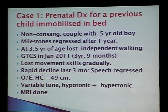At 3.5 years of age, he had lost independent walking. And at 3 years, 9 months, he also had a generalized tonic-clonic convulsion, after which all his movements were totally gone. So he was completely bedridden when he came to us. There was a rapid decline, and his speech also regressed. On examination, there was a very variable tone, with peripheral hypertonia and truncal hypotonia. His head circumference was normal.